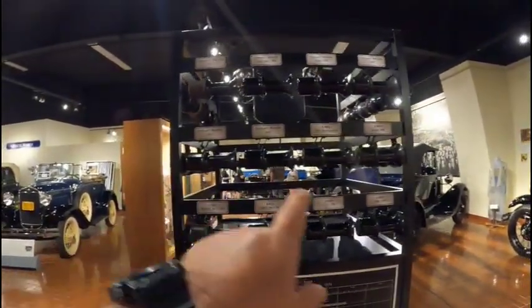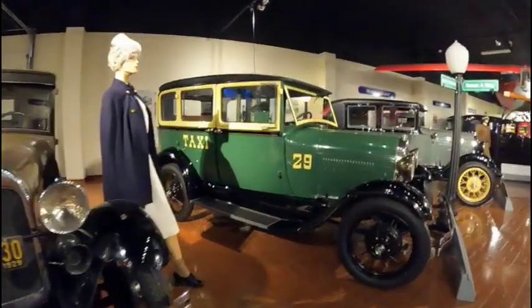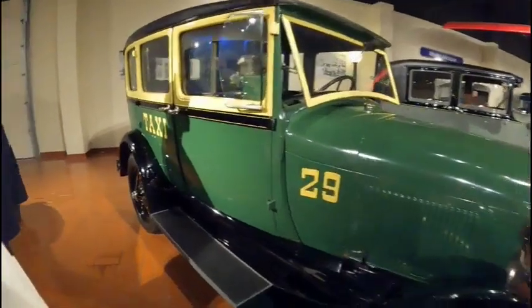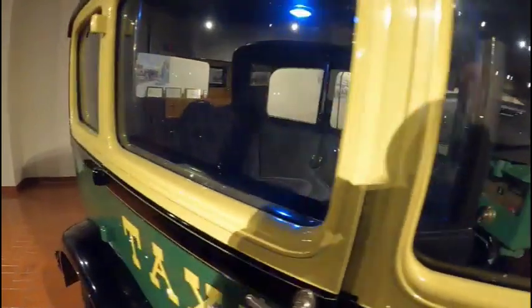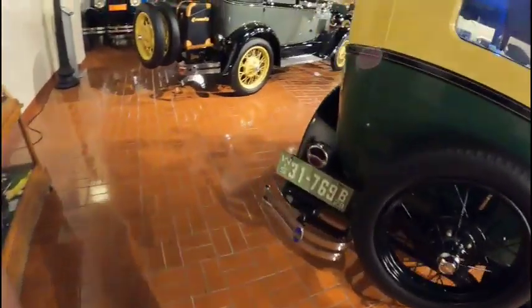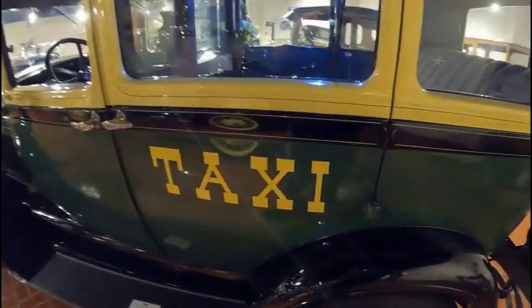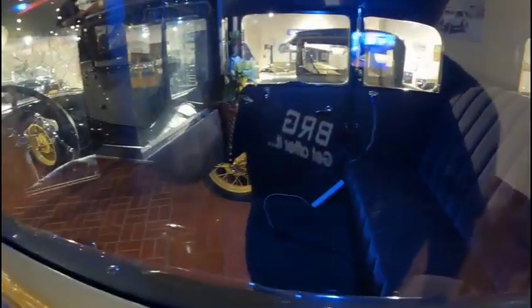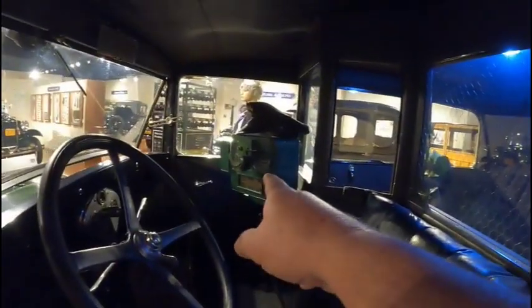Different kinds of horns. That's pretty neat. An old taxi cab. Got the partition even. That's cool. Oh, check that out for your tolls. Very cool.